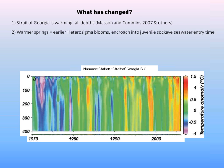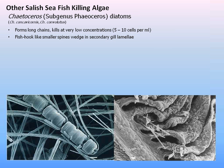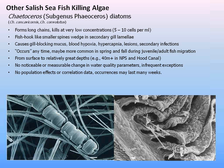So what's changed? You've already seen this figure. I didn't know they were going to show it, but that's good. It's driving it home. Here's 1993 and 1997, which were two very big Heterosigma bloom years, well documented by the Pacific Biological Station staff, and they resulted in the poorest returns in that whole decade, 2 years later, of the Chilko sockeye. We do have warmer springs, and I was able, in the paper, to tie these blooms to a close correlation with earlier peaks of the Fraser River sockeye. All this began in 1989. 2007 was an extremely anomalous year, of course.